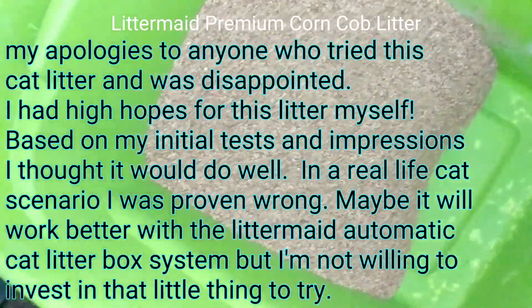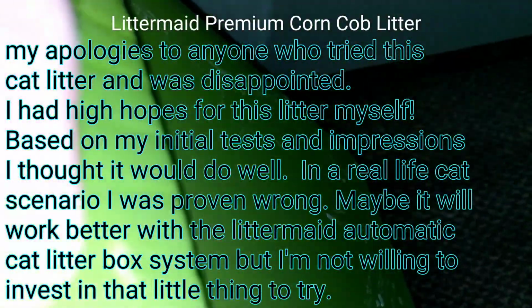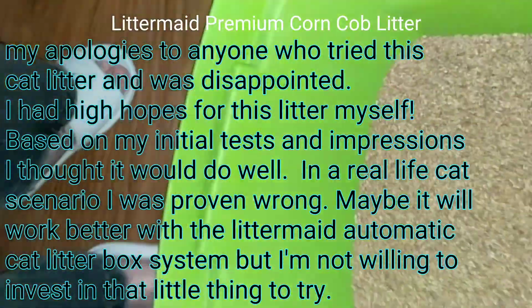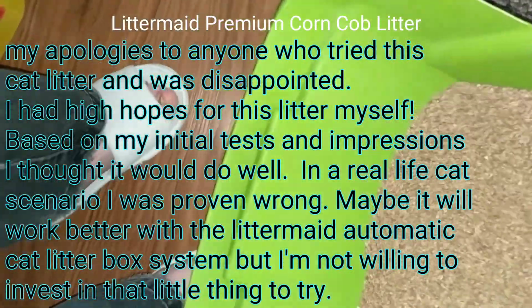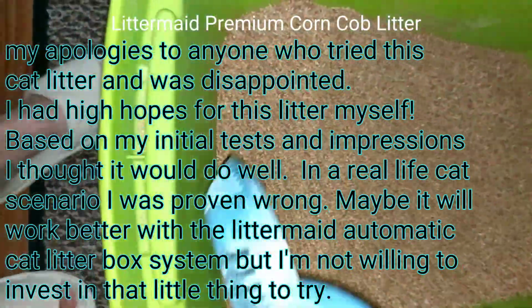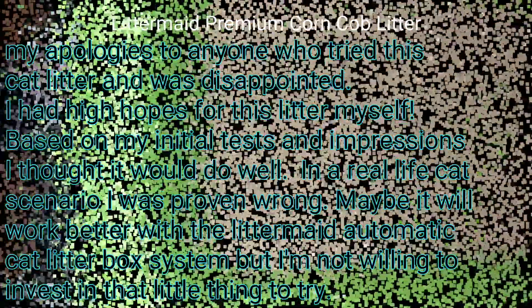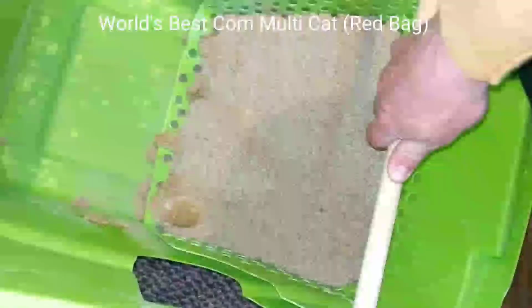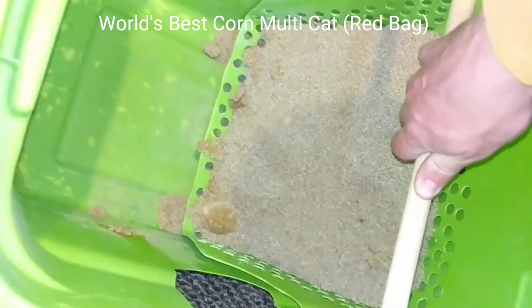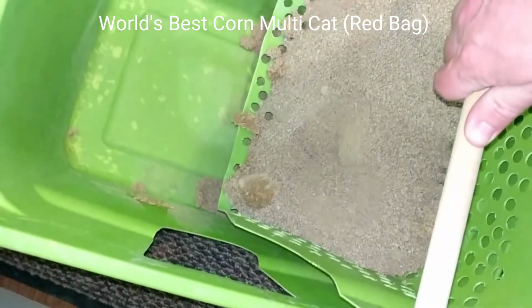I also don't like the fragrance of clump and seal litter from Arm & Hammer. That I'll discuss in another video. Moving on to our World's Best corn multi-cat litter. This litter is a lighter color and did not have the camouflage problem, and would actually work in my sifting box invention.